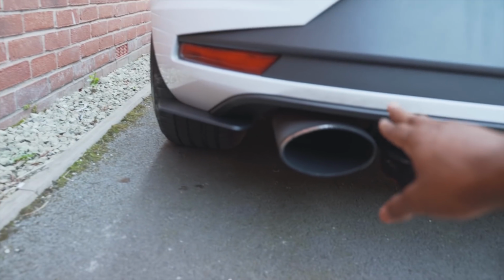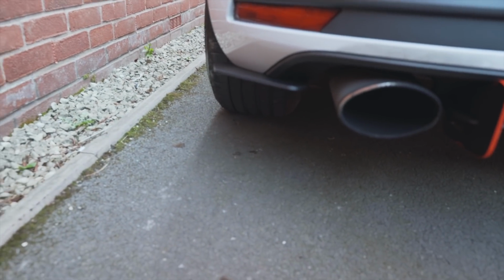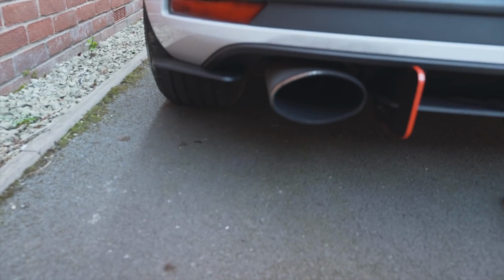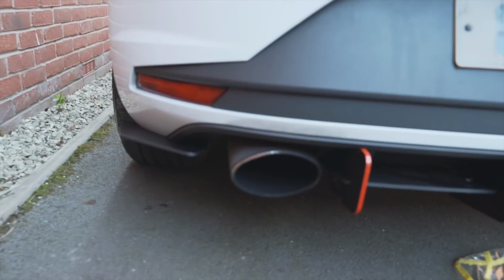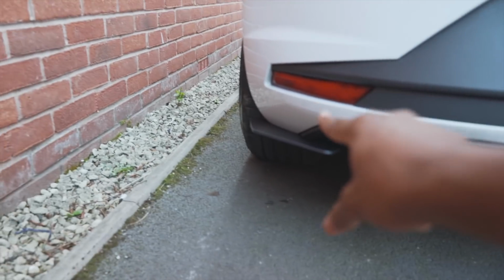I can also do the existing rear diffuser that was on there, like this wider bit. The pinstripe that I have is 12mm, and I think it's wide enough to cover that section right there. So do I do the whole thing, or is that going to look like too much? Let's just do that bit and see how it looks.